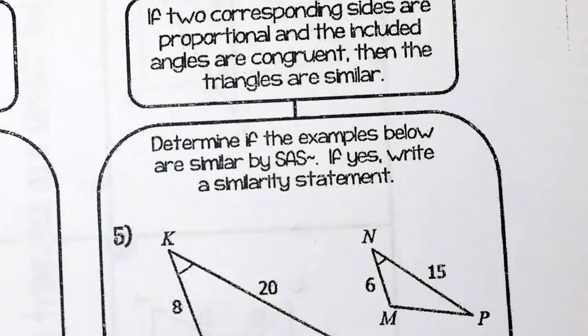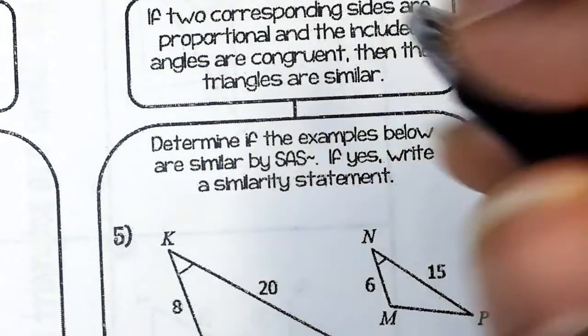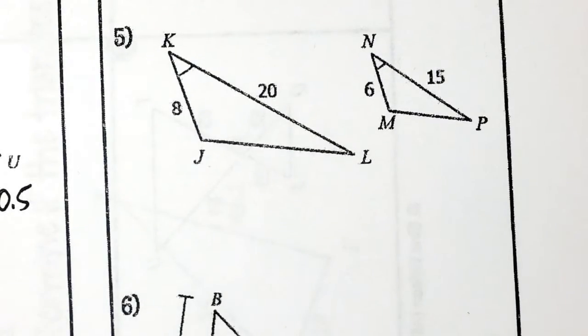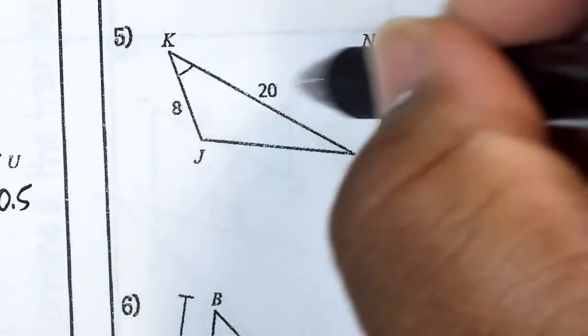Moving on. Side angle side. If two corresponding sides are proportional and include angles that are congruent, then the triangles are similar. Determine if the examples below are similar by SAS. If yes, write a similarity statement. So this one, like I said, is pretty much what we just did, except this is side angle side. Got two sides that are proportional, and then the angles in the middle have to be congruent. So on this one, they're showing me two congruent angles in the middle of my two sides.